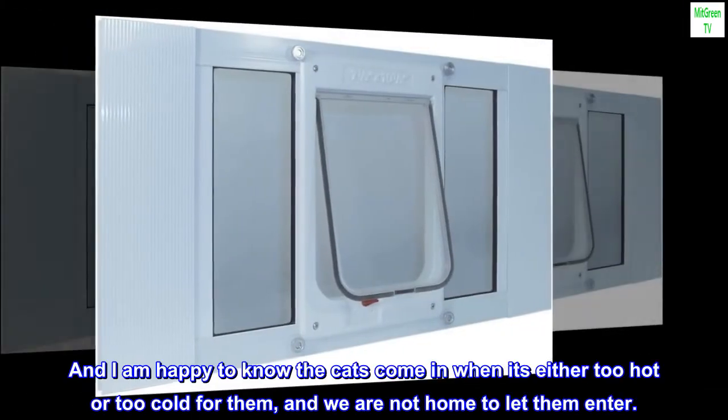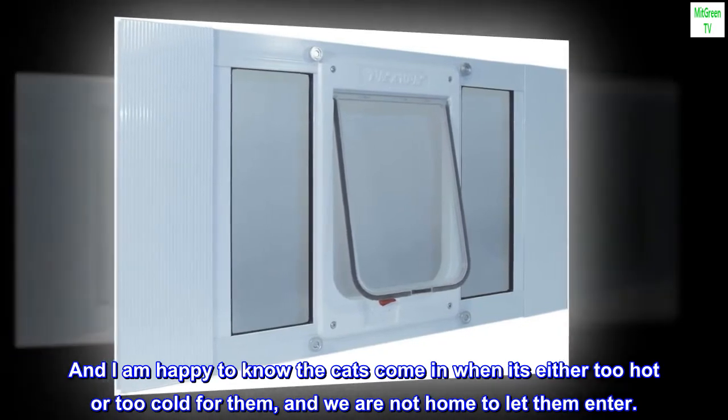And I am happy to know the cats come in when it's either too hot or too cold for them, and we are not home to let them enter.